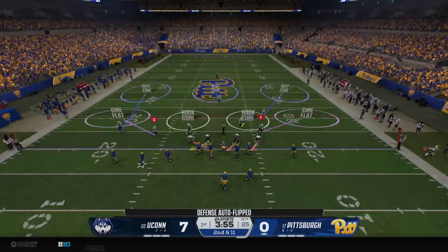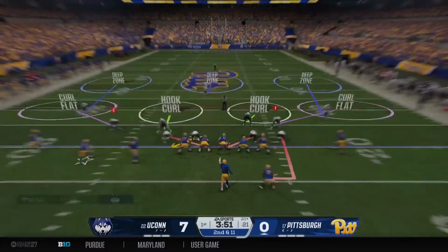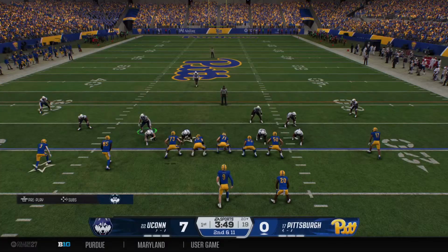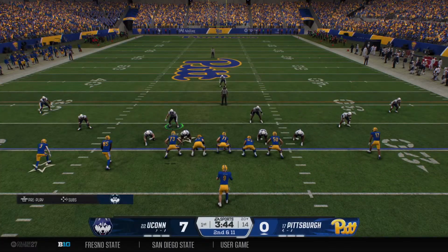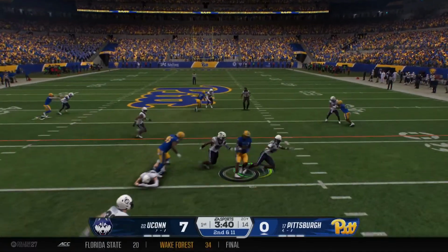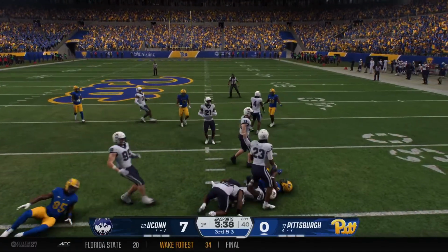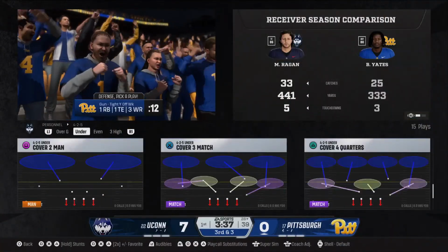Didn't get much done on that first play of the drive. It's 2nd and 11. Sends it back in motion. 2nd down, gonna throw it. Caught over the middle. It's Yates. Just never gives you a clean shot at him as he gets out to the 28.